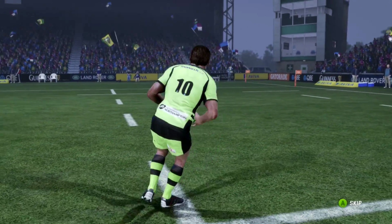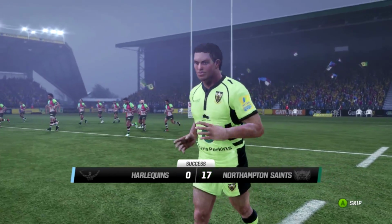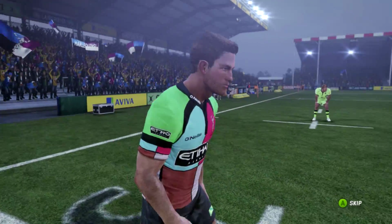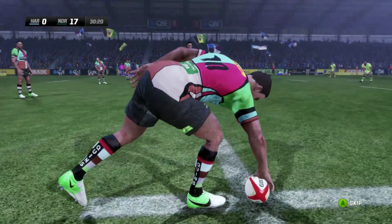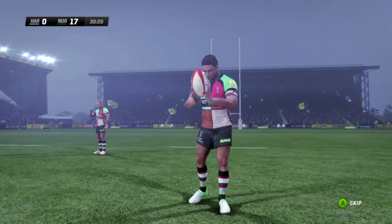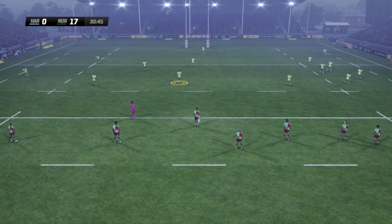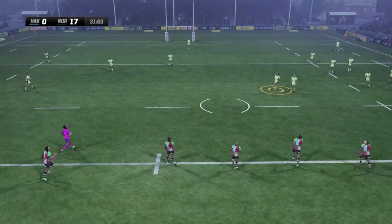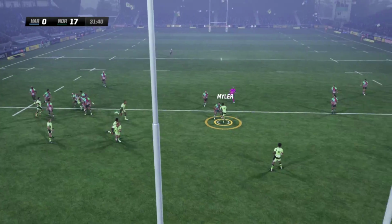Myla will try add 2 more, and he makes no mistake. 17-0. The Saints are scampering away with this one. Here's the flanker. He's back on now. 15 men for Harlequins. Wow, when he left it was 0-0 in the 3rd minute. He returns now in the 30th minute, 17-0 down. What can Harlequins do? They kick off through Evans and dig down to Fotuali'i they go.